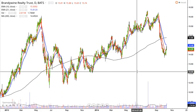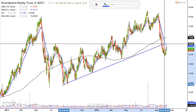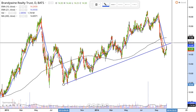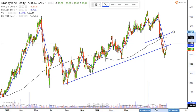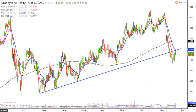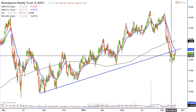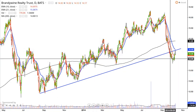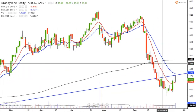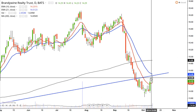Oh, this is interesting. I don't think this would be a reason to short by itself, but you have this broken uptrend right here, and now it's coming back to retest that broken trend line. So if you're going short, that's maybe some added confidence to know that you have support and resistance in your favor along with the trend.